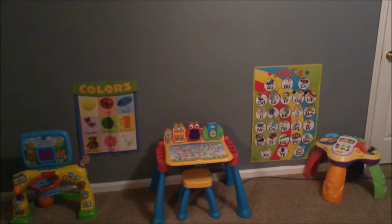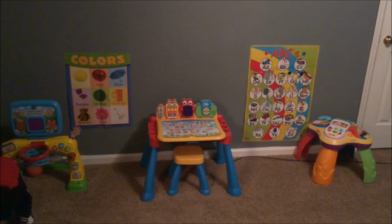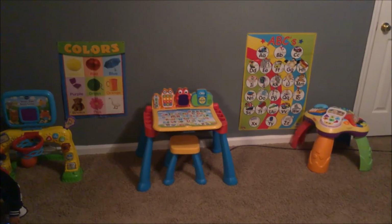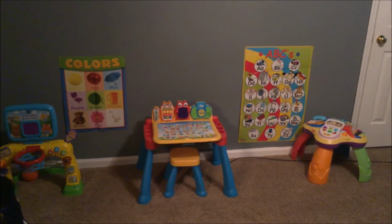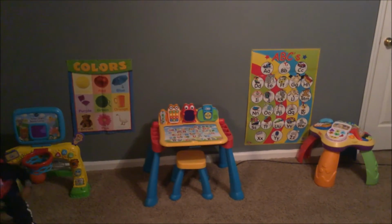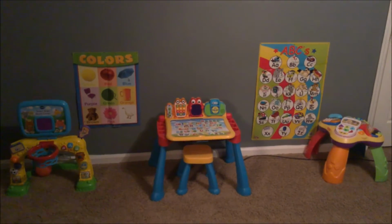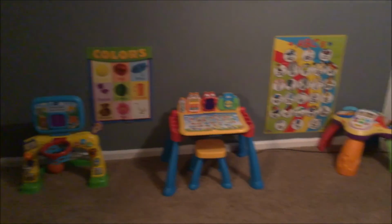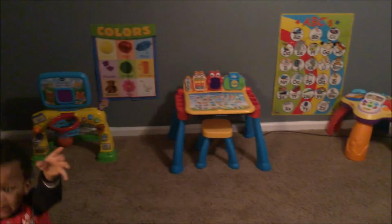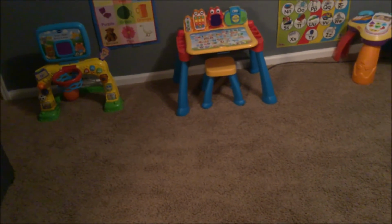And I recently added the colors and the ABC poster because he's been coming home trying to say the colors of things from what he's learned at school. And these were posters that I had posted in my classroom when I worked as a speech therapist in a classroom setting, and I just pulled them out and they fit perfectly with his wall. So he has all of his VTech activities here. And all of these toys are designed to teach letters, colors, numbers, and naming skills.